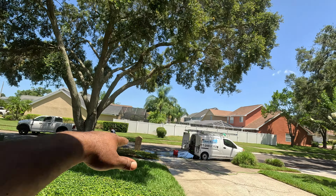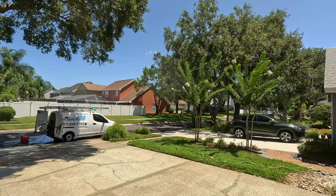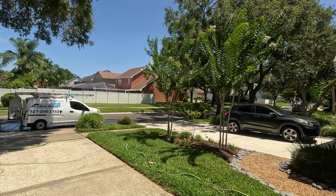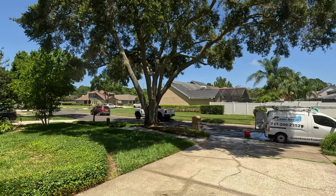Chris is gonna rinse up the area in the front and then we're gonna break out. We'll be done. I don't think we're gonna do the next one. If the customer wants to, we'll do it. If not, it is what it is.